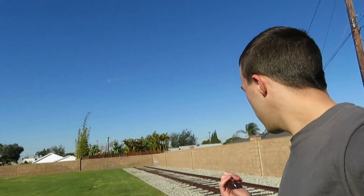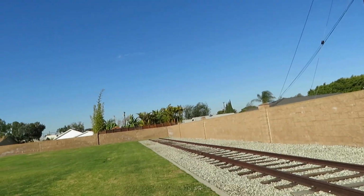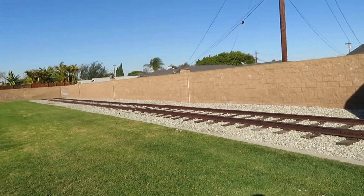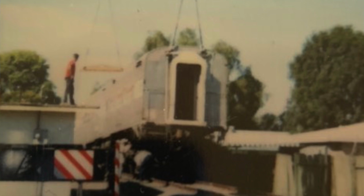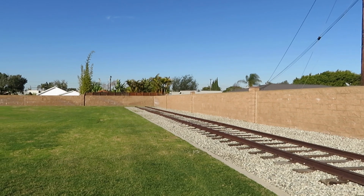Now this spot behind me is somewhat of an anomaly. This piece of track here was where an Amtrak car used to be. I'm not sure what it was or what it was for. There are very few photos of it, and I'll show you what photos I do have of it. This car was probably put here in the 1990s and removed soon afterwards. But I honestly don't have much information, and Alex doesn't either, so I really don't know.